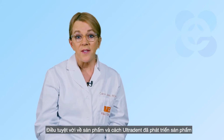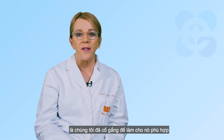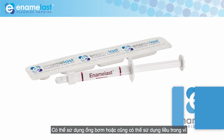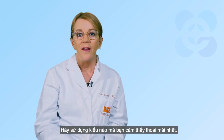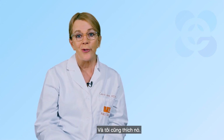The nice thing about this product and the way Ultradent has developed it is we've tried to make it so that it fits whatever a doctor or a hygienist's need is. They can either use the syringe or they can use the unit dose, whatever they're used to, whatever they're most comfortable with. It's a great product. I'm finding that my patients love it, and I know I love it too.